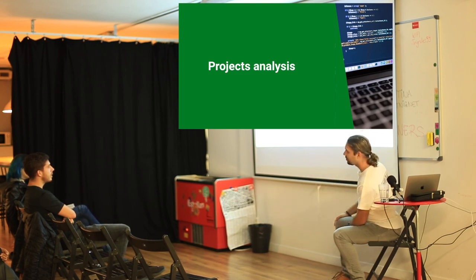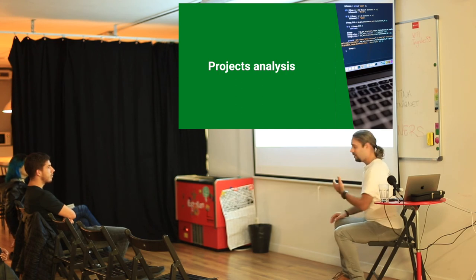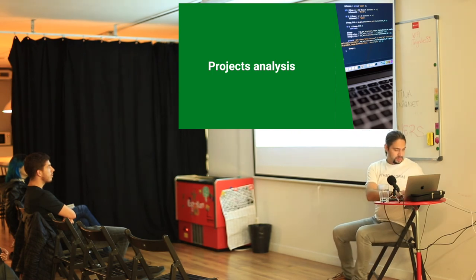Is that applied like in a Webpack or gulp file? Yeah, you can use gulp, you can use Webpack, you can use whatever you want to use PostCSS.